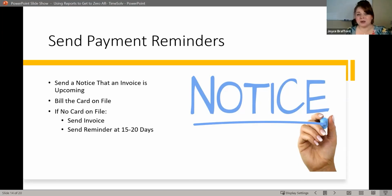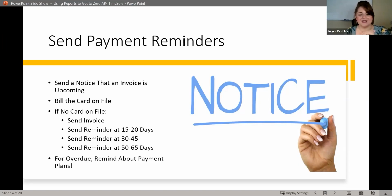She wants to collect, but she's also pretty serious about collecting. Let me just pay this lady, right? And then after it's due, send her another reminder, and then another, right? My process would always be upcoming deadline, and then here are some additional reminders. And this can be done via email. You don't need to send paper on this. Don't make this hard. For overdue plans or overdue invoices, remind folks that payment plans are an option.